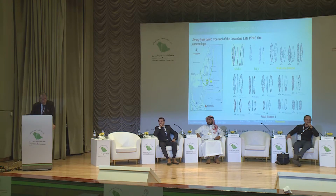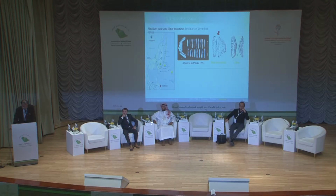However, the predominance of the Amg-type point is shared among these sites, suggesting that Wadi Sharma I belonged to the cultural sphere of the South Levantine PPNB. It is noteworthy, however, that the assemblage is dominated by changeable orientation flake cores, and unlike Wadi Abu Turayha and Kilowa, devoid of naviform core and braid technique, ubiquitous to the Levantine PPNB.